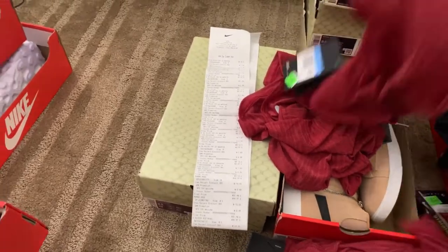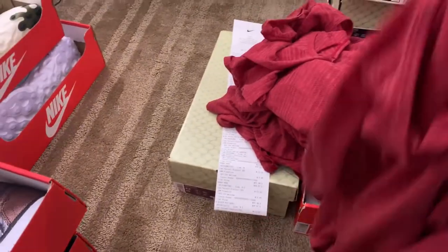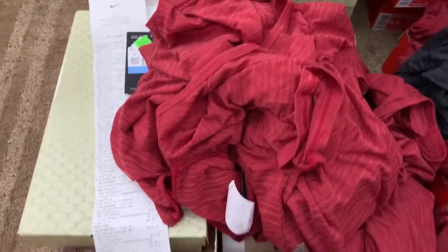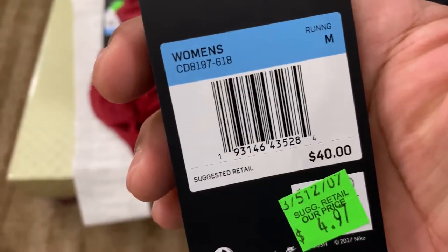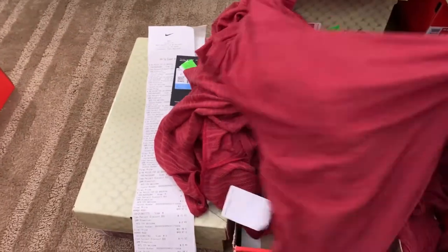I got 1, 2, 3, 4, 5, 6, 7, 8, and 9. This one is the Nike Miler top for running, and for women's the retail is $40. Check that price, $4.97 for this one. So I picked up all of the good sizes, like the medium and small, not much of the large one.